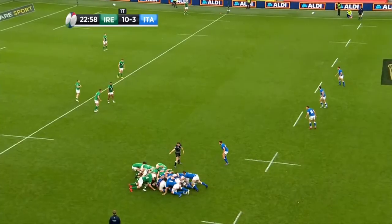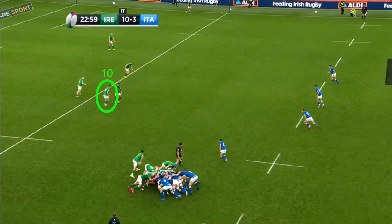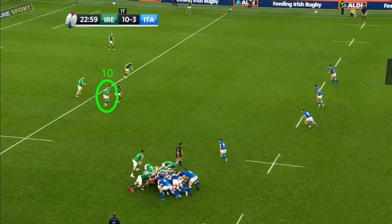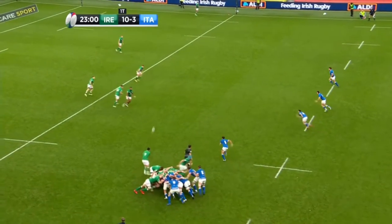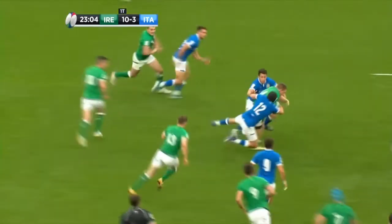The third initial issue that we can see is the positioning and premature movement of Sexton. Long before the ball has even left Murray's hands, the fly half already finds himself positioned tucked behind Aki at 12. Add all this together and the move for Ireland is almost over before it even begins.